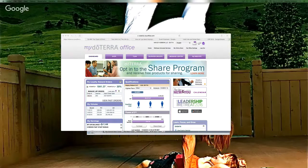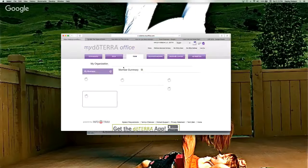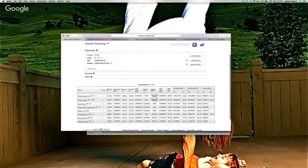Okay. So what I do every single month is I only look through my team button here, and I pull up what's called the detailed genealogy on that page. I have my front line basically sitting right here. So what you'll see is myself, Haley Hobson LLC, and then I'm going to jump down one because this might be confusing that you're seeing this twice. And then I have the rest of my 6 legs that qualify me as Presidential Diamond.